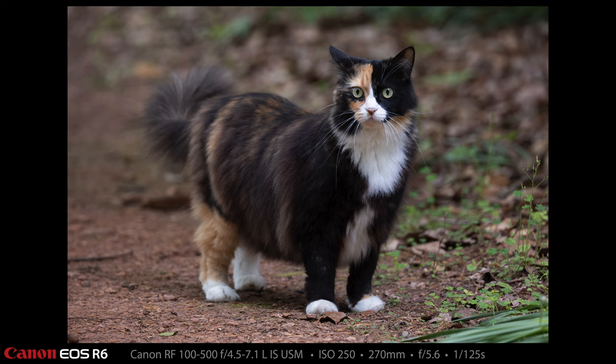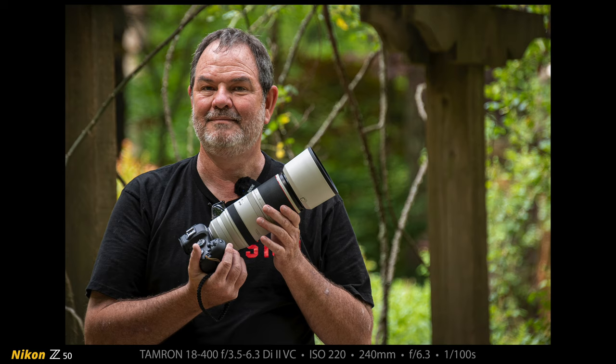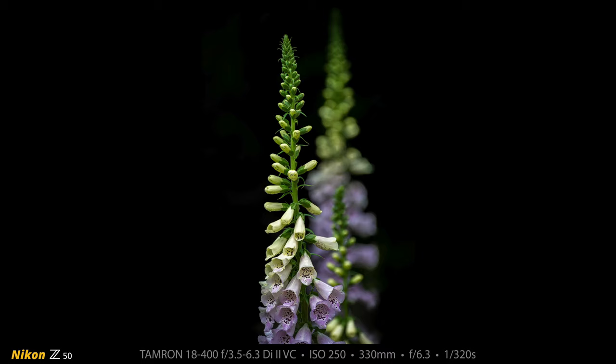And of course, I always like to take photographs of Heather. This is almost all the way up at the manor house where I made this photograph. And then Heather made this photograph of me. I like to hold up that 100 to 500 lens in photos so you can see just how tiny that thing is. Here is Heather's photograph of kind of the tops of these foxglove flowers.